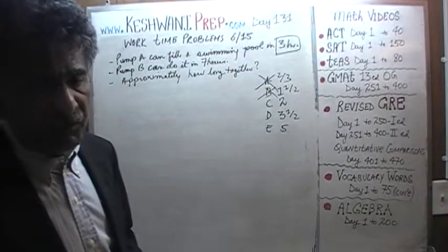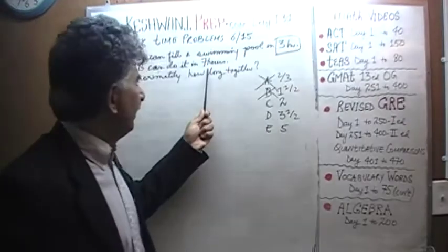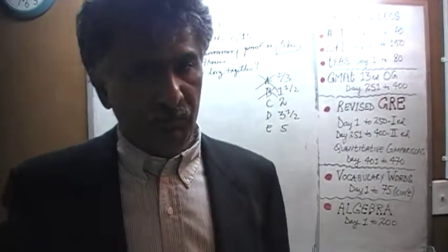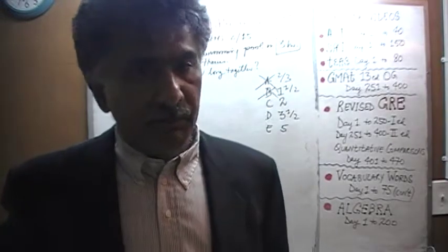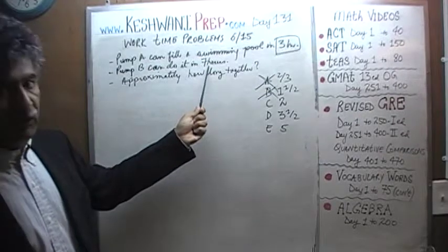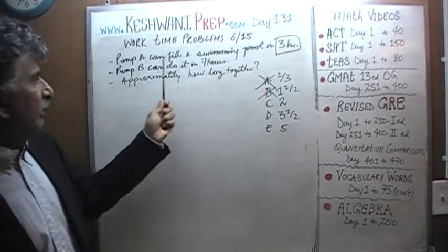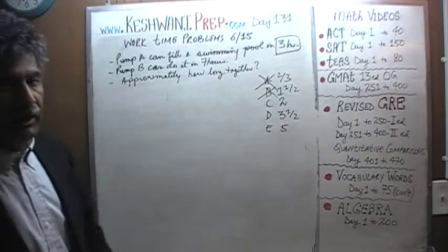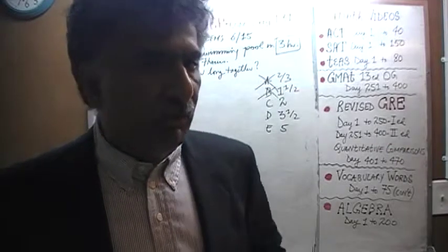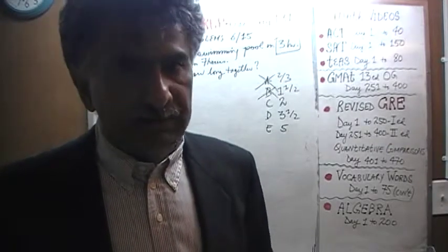The exact opposite logic will apply when you look at pump B. Pump B, we are told, can fill it up in 7 hours, which means in 3.5 hours it can fill half the swimming pool. If for some reason pump A began to work as slow as the slow pump, if A also took 7 hours, in that case, which is the worst case scenario, they should be able to fill up the swimming pool in 3.5 hours. Both of them taking 7 hours.